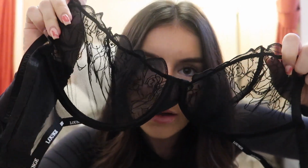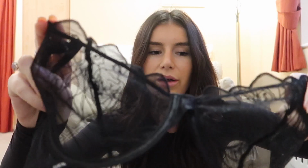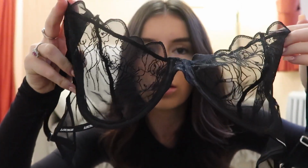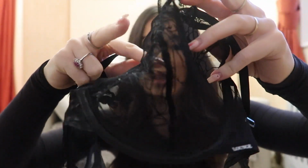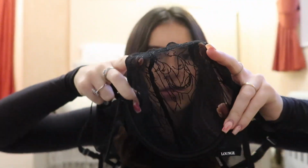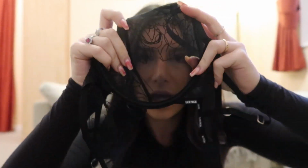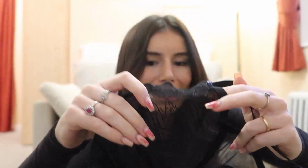And then the front, it's kind of got these frills up here. It's a very sheer bra. I'd probably say this is the sheerest one out of all of them, just because it's quite plain. There's this patterning which is sewn into it, but as you can see it's very plain generally speaking. So it's a very sheer bra, but I just think, to be fair, when I hold it like that you can tell how sheer it is. I just think it's really nice, and in black especially I just think it looks really good.